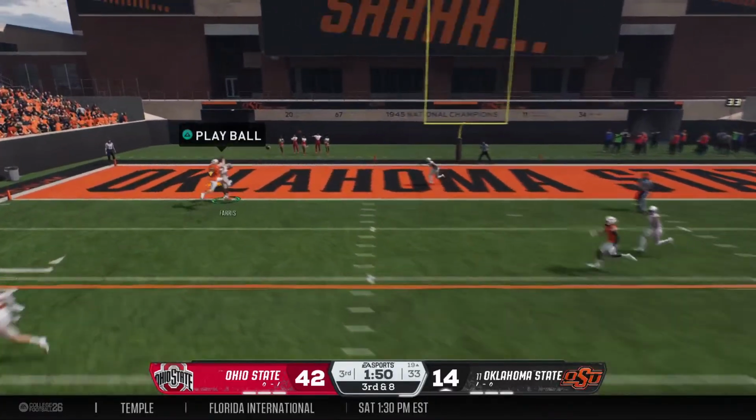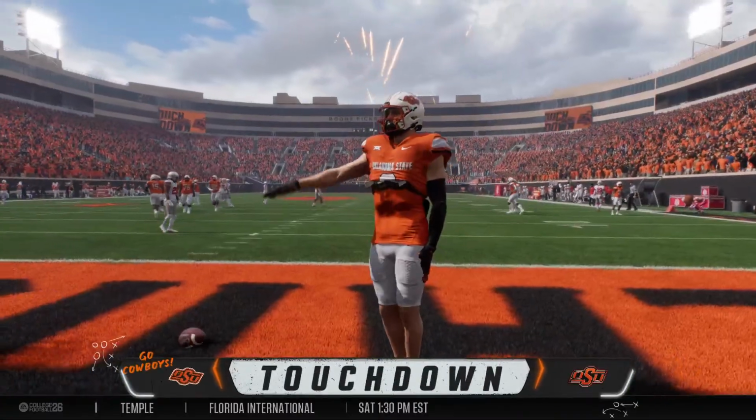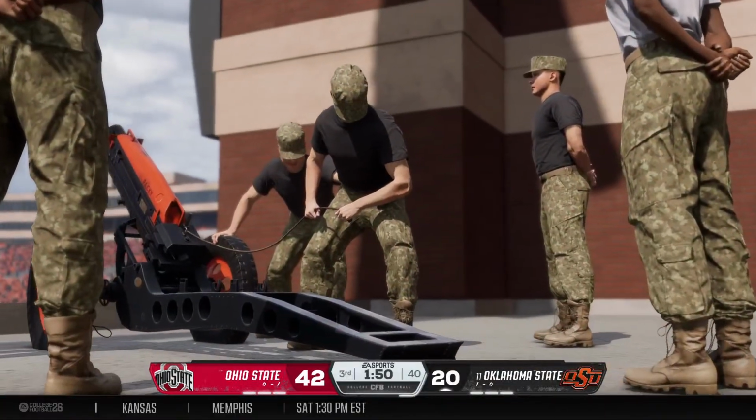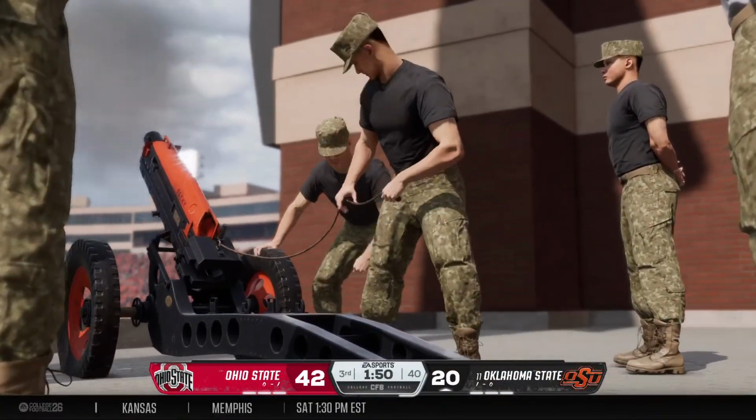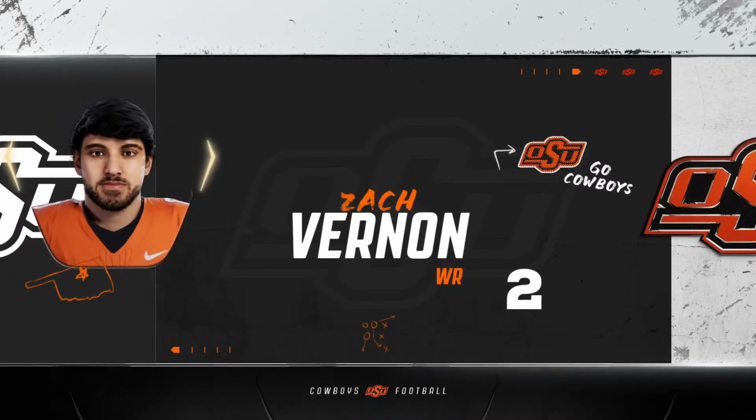From the gun, wants to pass. Touchdown, Cowboys! Grabbed in the end zone to put 6 on the board. How about the day for this young fella? 3 receiving touchdowns. Hey, defense, that guy's good. We might want to do something about it.